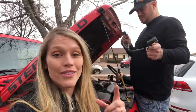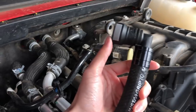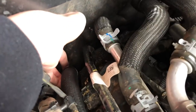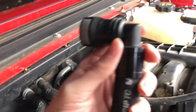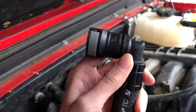And again, remember that the hoses provided with this catch can completely replace those factory hoses, so you don't need them anymore. You have a short hose and a long hose. The short hose is going to plug into the back of the valve cover, with the 45 degree angle plug on the back of the valve cover. This 90 degree angle plug will go onto the catch can itself. So let's go ahead and get that installed.